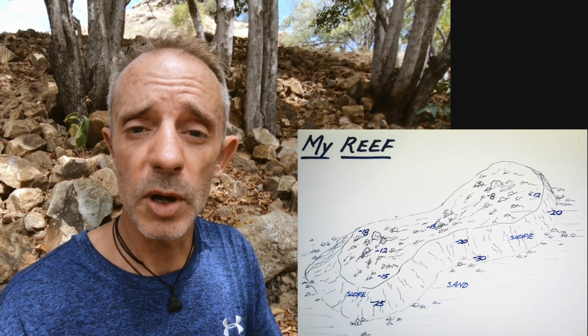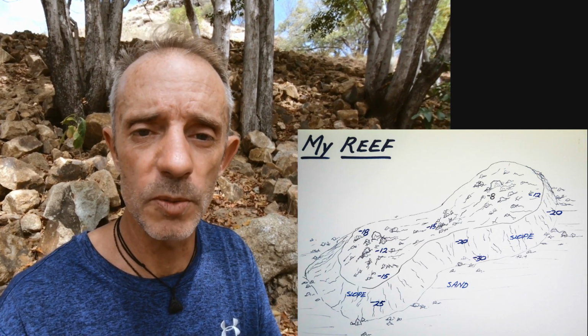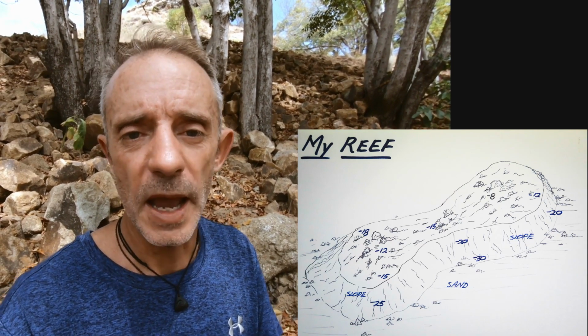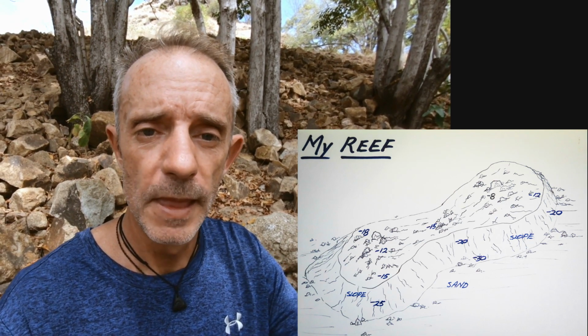Otherwise, you're just going to have to go up to 5 meters and drift into the current and lose sight of the dive site, which is not a problem, of course. But as usual, remember to send up your SMB so you can make sure of a safe ascent. That's enough babbling about the dive site. Let me show you what it looks like underwater.